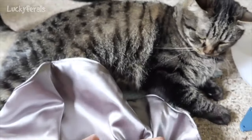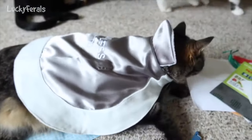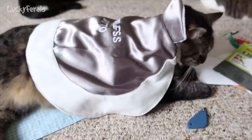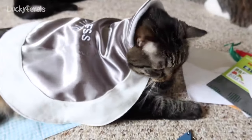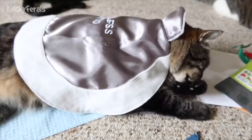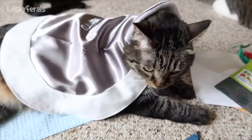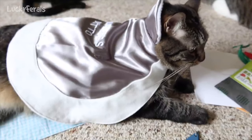Look, it has two Velcros. Simba says he's gonna model it because Ditto's not here to model it. So Simba says he will model it. Isn't that nice of Simba to model it? Simba, you look so handsome. You look very handsome in Ditto's cape. I think he really likes it. He's purring. I don't know if you could hear him. That's a really pretty cape, Zoa.